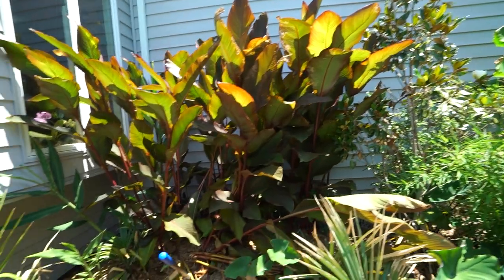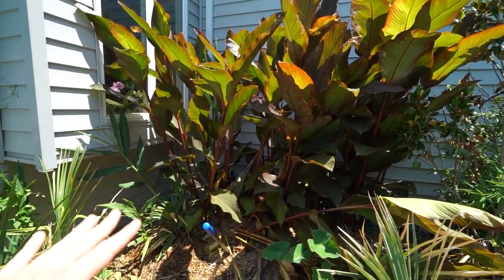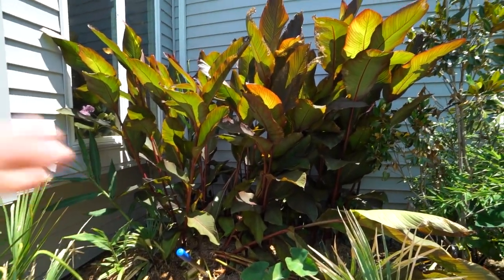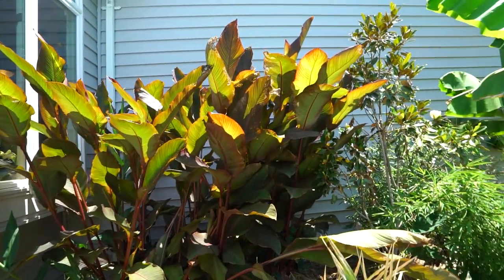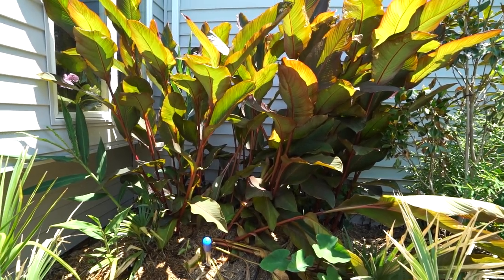The banana cannas, I'm currently in the process of digging some of them up just to open some space up here for the gingers that aren't getting enough light because the cannas have filled things in so much. Got some Japanese beetles up there. Not a big deal. I just hit them with DE powder at nighttime and that's doing a pretty good job of cutting back on the damage from them.